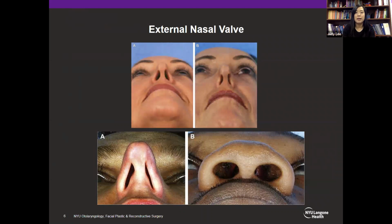These are just examples of external nasal valve obstruction, i.e. the nostrils. If you look at the picture at the top, the nostril shape and configuration can lead to nasal obstruction, especially with inhalation. You can see on the photo in the bottom left that the nostrils are extremely narrow. This would clearly look obstructive, but even with the photo on the right, where the nostrils look seemingly large, you can have external valve obstruction, especially if it's a more downward pointing nose, and the nostrils, while shape-wise they're large, they're in an unideal configuration, and so it obstructs airflow.